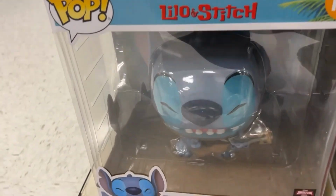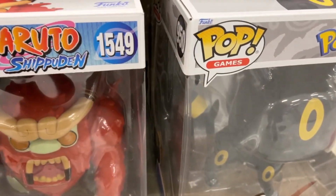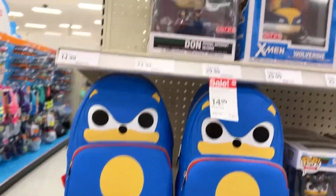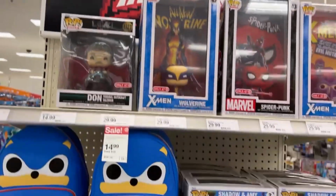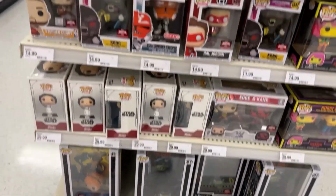Then you got Stitch here with the ukulele, Son Goku, and Umbrella Man, or whatever that is. Alright, guys, so they actually got some of this stuff. Most of the time, my Target's kind of lax on this, so exciting to see, I guess. But let's get over now to some action figures and some collectibles.